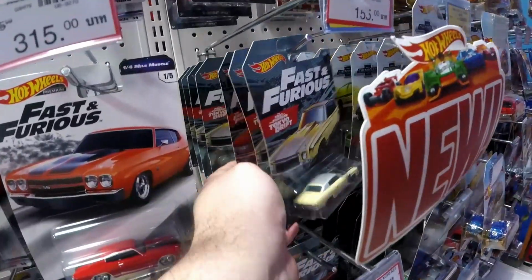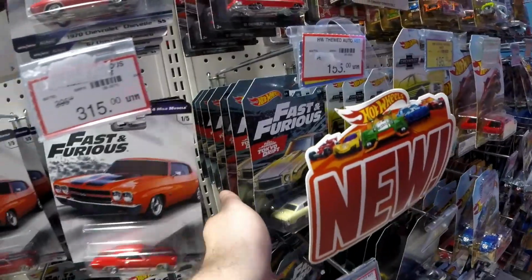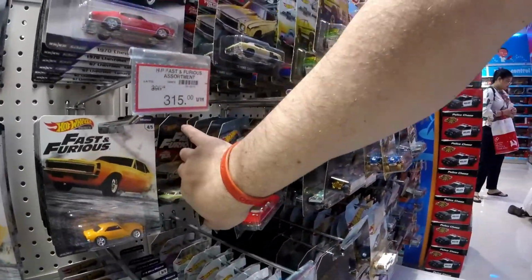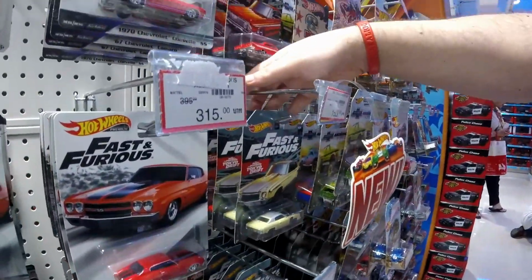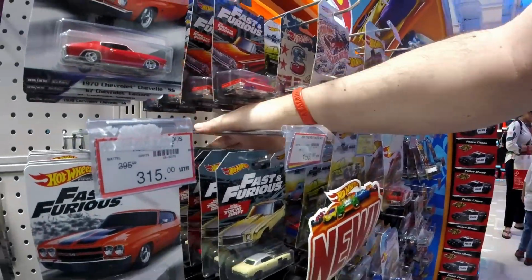So here I spot the Fast and Furious set, and I'm hoping I can find a Lancer Evolution, but of course that's not going to happen because I have not seen one out in the wild here yet. If you saw my previous haul video, you did see I already got the Impala and the Monte Carlo, which are really cool castings, so no disappointment there.